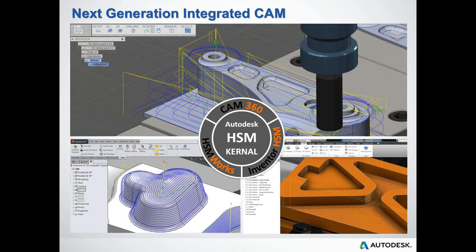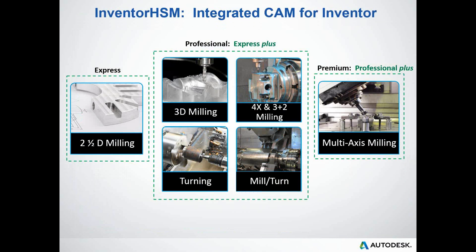In 2012, Autodesk purchased the HSM for best-in-class integrated CAM, and you may not know this, but last year they acquired the best in standalone CAM solutions, Delcam. We can now say that Autodesk has a solution for everything from design all the way through manufacturing. Based upon their high-speed machining kernel, there are 3 product choices for our customers. There is Express, which is full 2.5 axis milling, Professional, which includes 2.5 axis milling plus 3D milling, 4-axis, and turning, and Premium, which includes everything in Professional plus multi-axis milling.